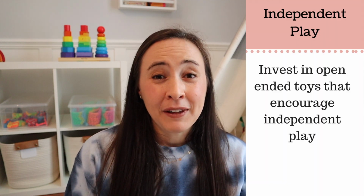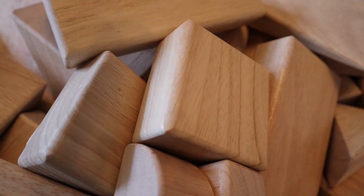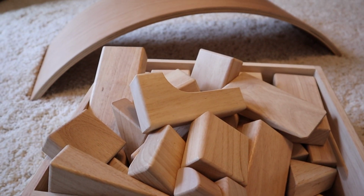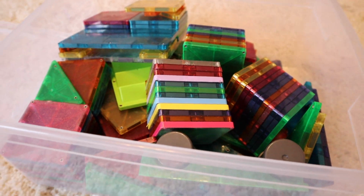My third tip is to invest in toys that are open-ended and encourage imaginative play. So they don't have to be all wooden Montessori style toys, but it helps to have a few things like blocks and simple plain toys that they can create those imaginary worlds with. I will link some of my favorites down below that really keep my kids' imagination going for a long time.